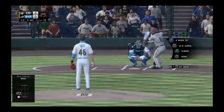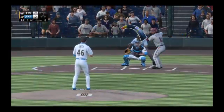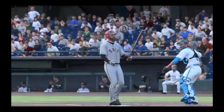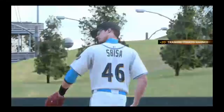Nope. That misses, says the home plate umpire. 1-2. Where it misses, I'm not quite sure. And the slider gets him swinging, 2 gone.